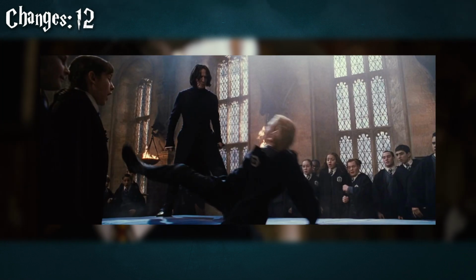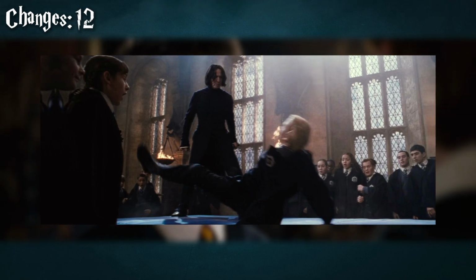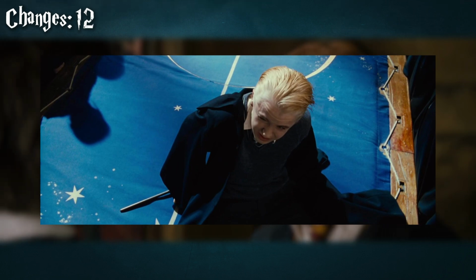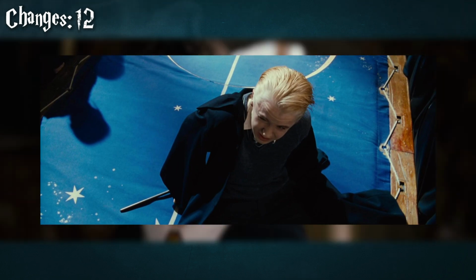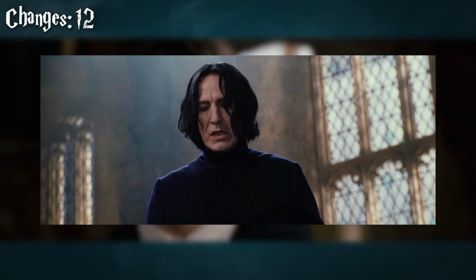A small change here is that in the book, Lockhart picks Neville and Justin Finch-Fletchley, who had been paired up before, but Snape says that Longbottom causes devastation wherever he goes. This is a line directed at Ron and his wand in the movie, but after Snape says this in the book, he suggests Potter and Malfoy, just like the film.